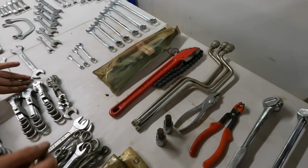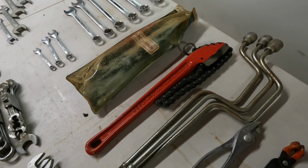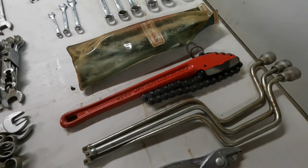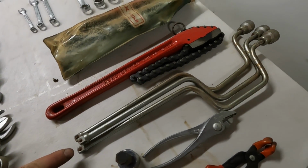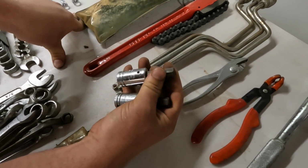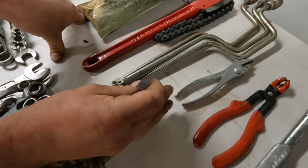There was a nice chain wrench here made by Reed Manufacturing Co. in Erie, Pennsylvania. Seems to be almost new. We have 3 3/8 drive Thorsen speed cranks. We've got 2 of these Proto branded hex sockets, 1/2 inch size.